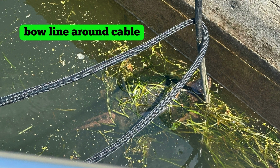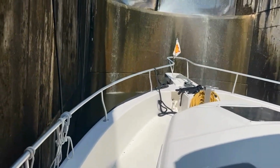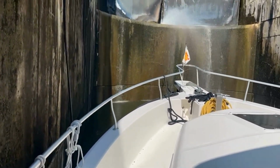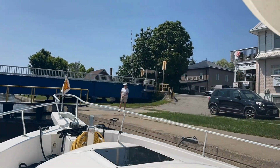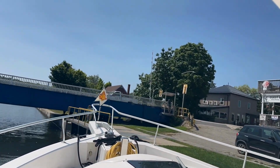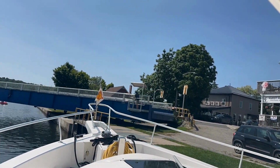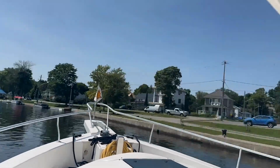I will sit and monitor this line the entire time. Sometimes the lines don't move smoothly on the cable, so I'll bring it up with my hook or down with my hook so we're never too tight or too loose. We both monitor our lines until it's time to leave the lock. Then we just repeat the whole process in reverse. Chris will start the engine, release the stern line, and he goes up to the helm. On his signal, I release the bow line and pull it back into the boat, and we're off.